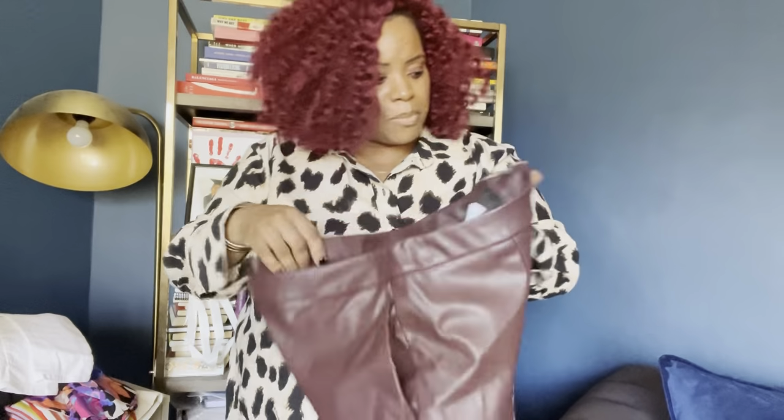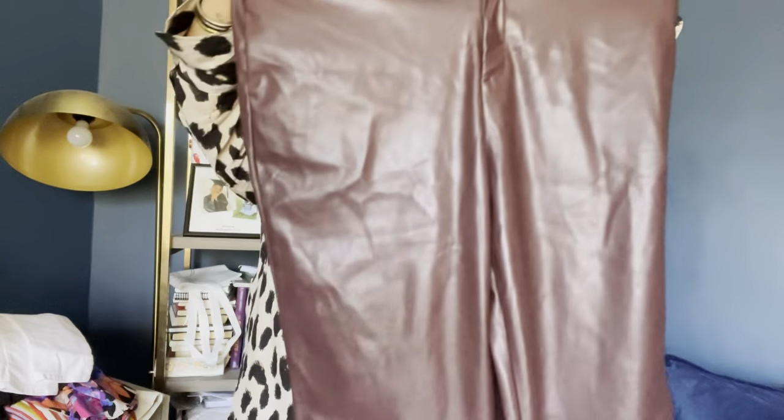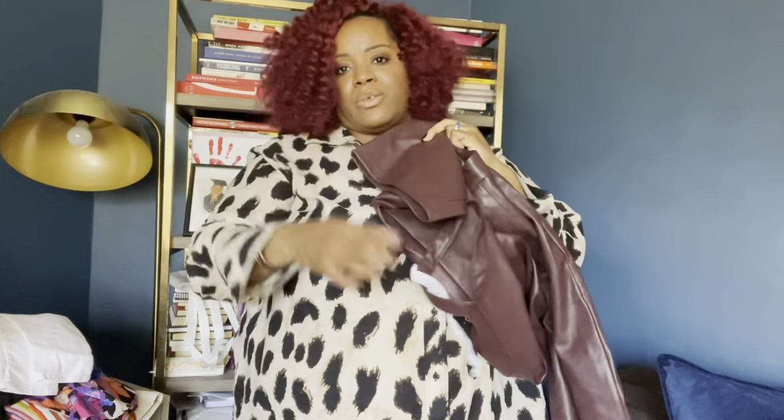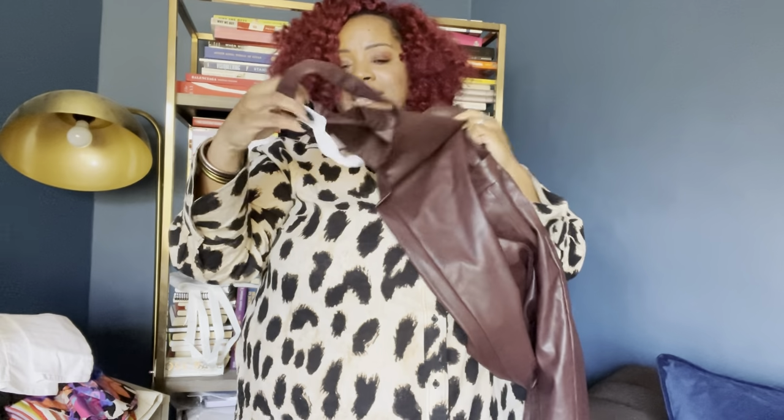No, it's not new with tags, but it is really great condition. Pretty little thing. Oh, it's not new with tags, but it is brand new. That's what I was saying, because it has the plastic around the cuff.